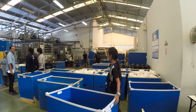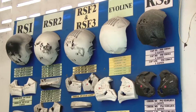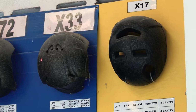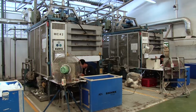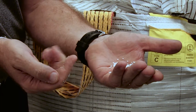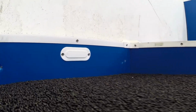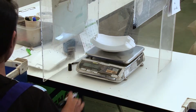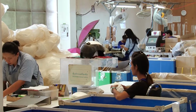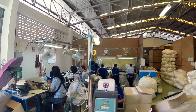The EPS, or expanded polystyrene, room is where the all-important cushion components are produced, which absorb any impact which may occur. Starting from this substance, which looks like sugar, it is heated to form these polystyrene bubbles and then moulded, each piece weighed to ensure the correct density. Both black and white foam are used, from raw products sourced locally.